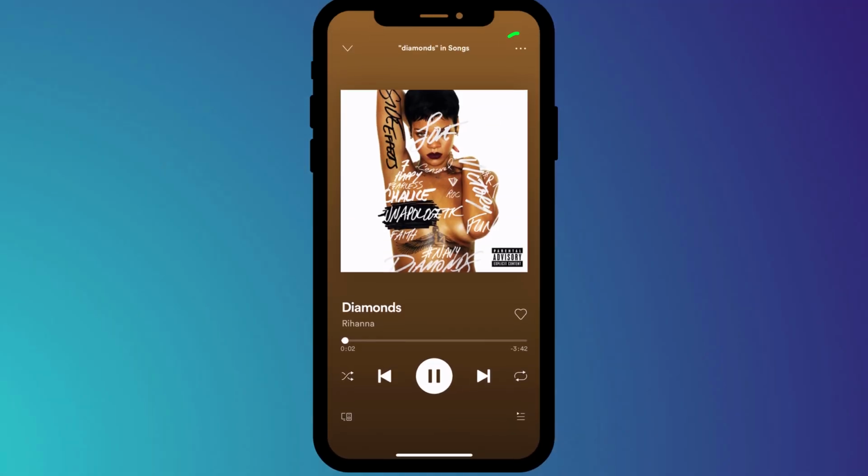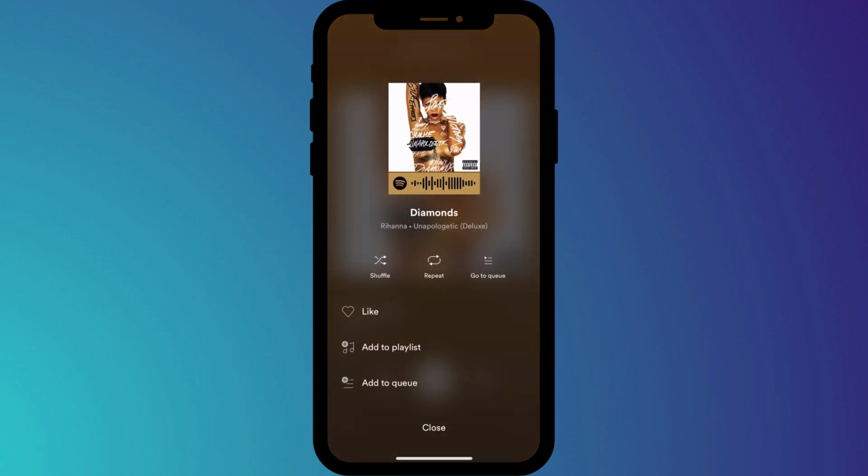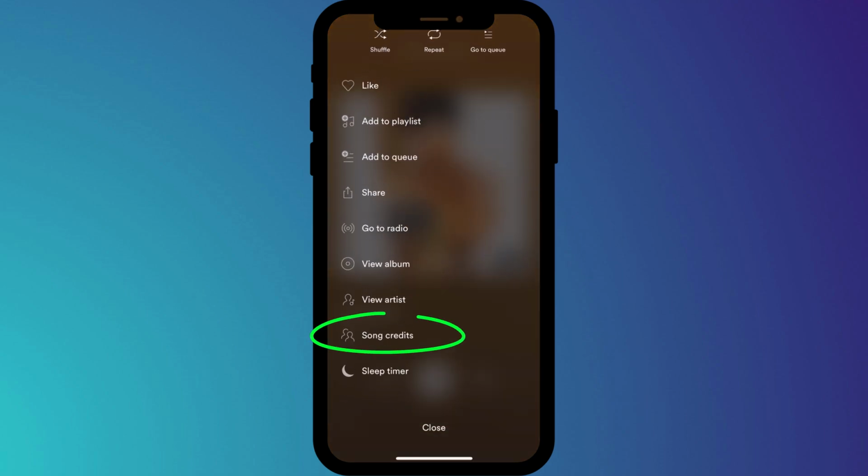So let's get started. And first up is a relatively new feature, which is to check the credits of a song. When you play one of your favourite songs, if you click on the ellipsis icon in the top right corner of the page, you now get the option to see song credits. Sometimes, but not always, you can click on the writer's name to find out what other songs they've written.